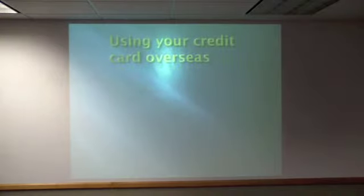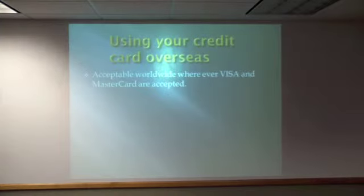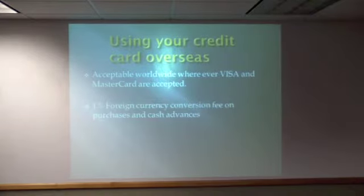Using your card overseas. We get questions a lot from members. I'm going overseas. Can I use your card over there? Visa, MasterCard, you can use our cards or anybody's cards anywhere worldwide where they accept Visa and MasterCard. So there's no limitations there. There is a fee associated with that, and this isn't a fee that we have, but it's a foreign currency conversion fee that Visa and MasterCard have.